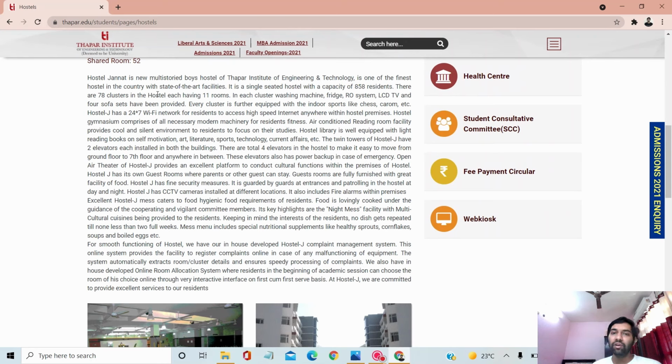It's a multi-storied boys hostel with a capacity of 858 residents, and it also has an RO system, LCD TV, and all the things that you might be needing. It has gyms, elevators, and CCTV cameras.